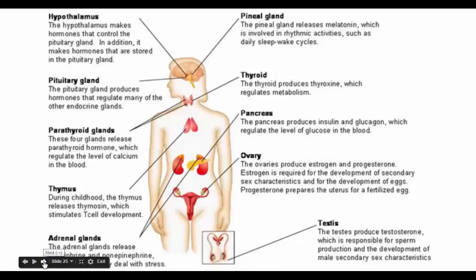So the hypothalamus. Hypothalamus is in the brain. It's actually neural tissue. Okay, it's part of your brain. And it's really the linkage between the brain and most of the endocrine system. So the hypothalamus does several things. It actually makes some hormones, which it sends into the pituitary gland to be stored and later released. It also makes these releasing factors, these compounds that stimulate the pituitary gland to release many of its various hormones.